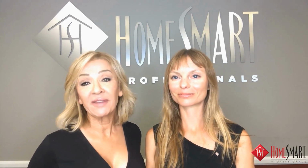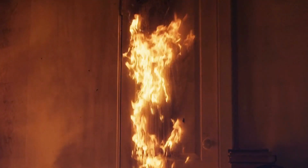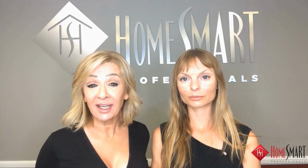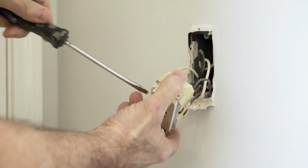Every year, approximately 51,000 home fires are started with electrical problems, so it makes really good sense that the home inspector is going to check the electrical system to make sure everything looks good. Some of the common electrical issues inspectors are looking for are mismatched wiring, overcurrent protection, and electrical projects done by do-it-yourselfers that really didn't know what they were doing.